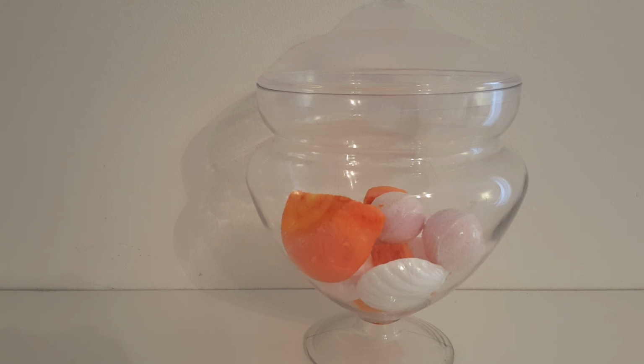So these are just a few of the things that I really enjoy as far as my containers that I use around my home.